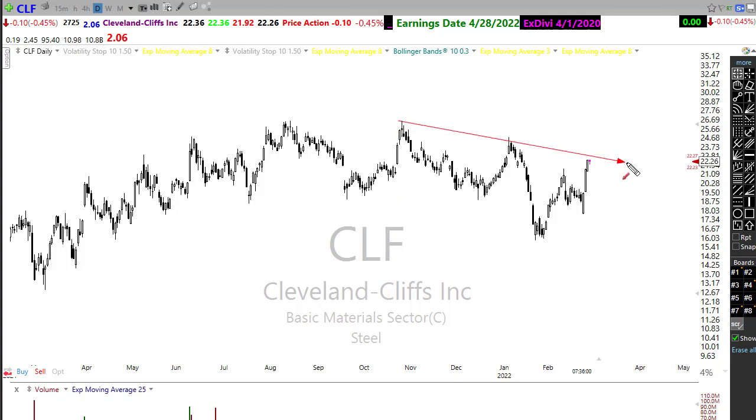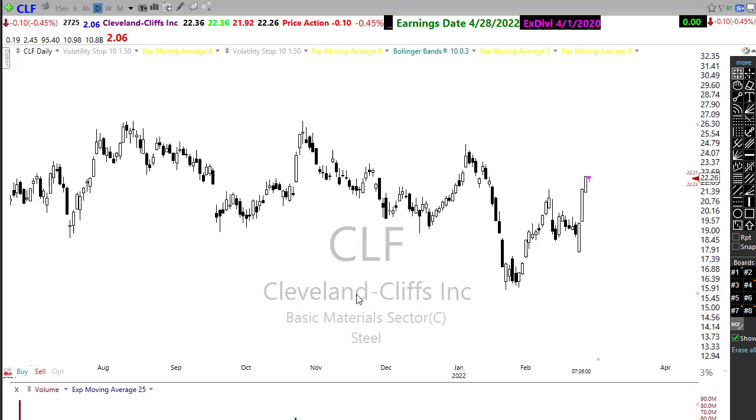Unfortunately, we're going to slam right into that downtrend resistance in the chart. So perhaps we need a little bit of consolidating rest in here before that can pop on through, or it pops right on through and then we get that consolidating rest for that next upside move in Cleveland Cliffs.